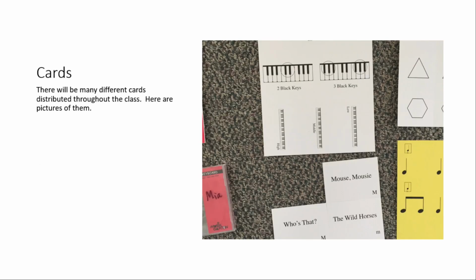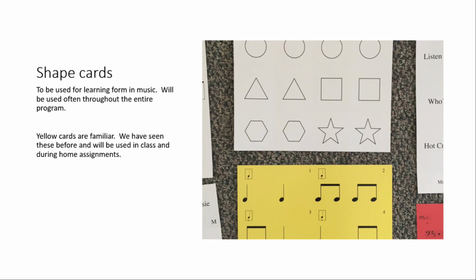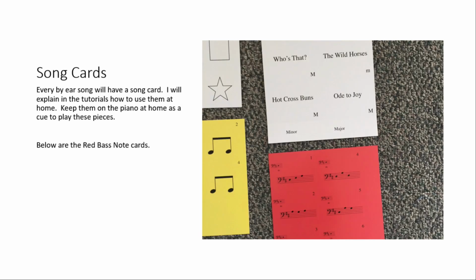You're going to get a lot of different cards all through these classes. Here are just some pictures of them. We're learning so many concepts through these cards, and they're going to have to be stored. There are shape cards, there are yellow cards, you've seen those before. There are song cards. These are pieces we've heard before, and they're going to learn them at home. There's no reading music with them, at least not yet.